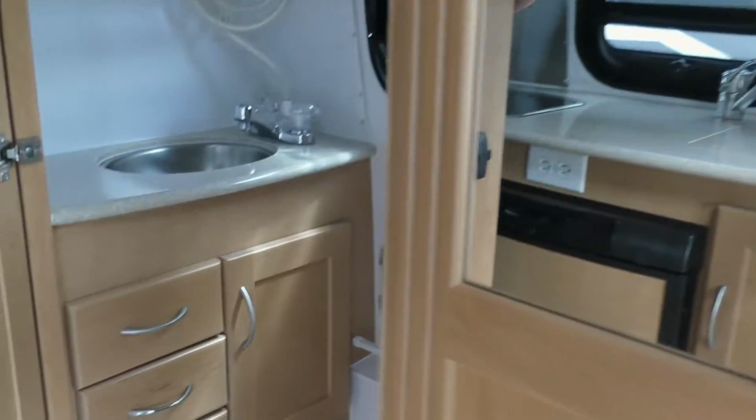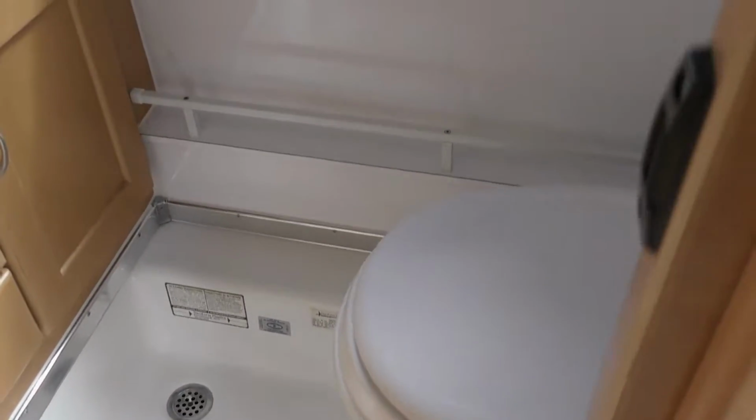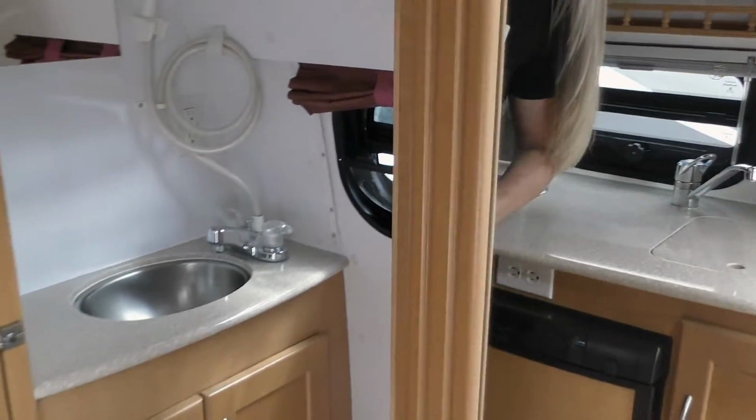Come in here and you've got a good sized bathroom. Sink with mirror. This is a wet bath, so it's all contained here with the toilet where you would shower. You've got a nice little window in here too in this 2007 Excel with a vent, which is very nice.